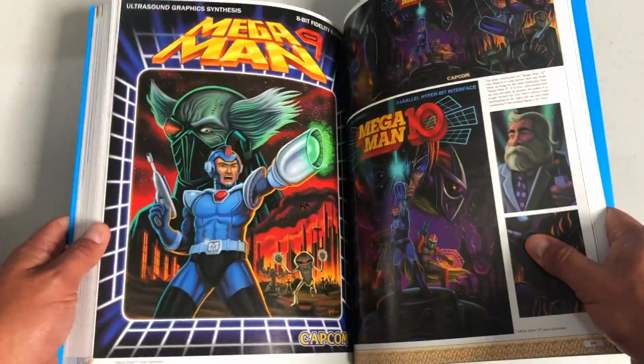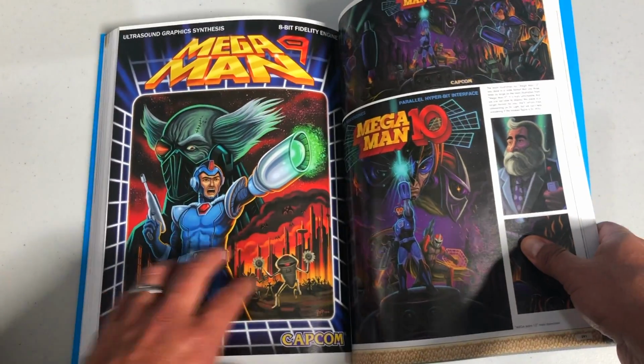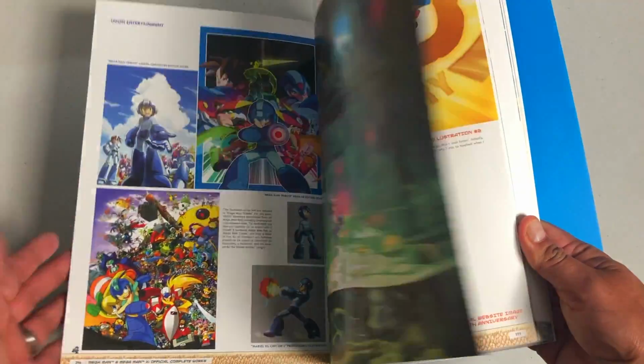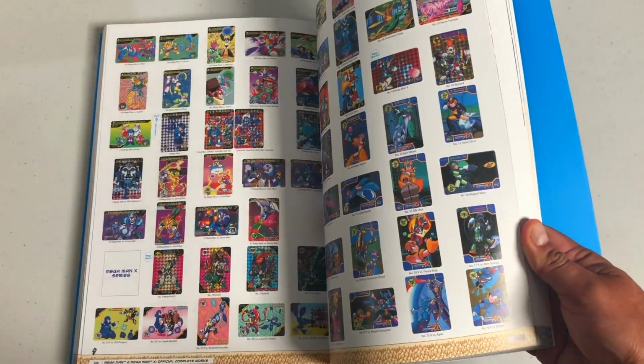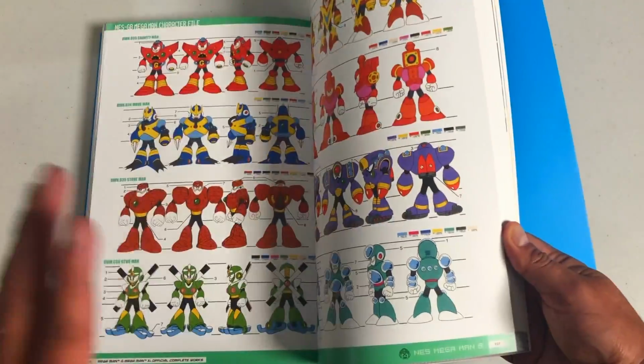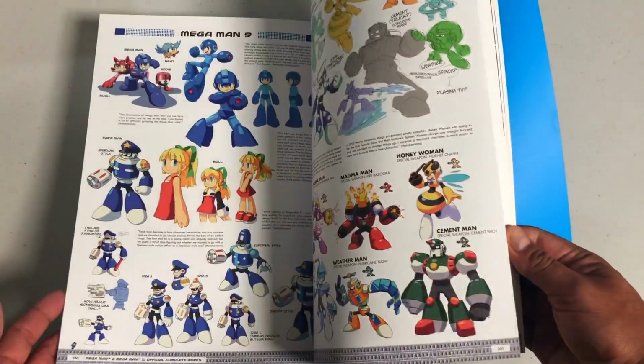That's the Mega Man 9. Yeah, I can't believe they actually had a physical edition of that. And there's Mega Man 10 in the retro style from the American Mega Man release. There's the European box set covers and the American box set covers in this one. There was not a hardcover version of this one released.